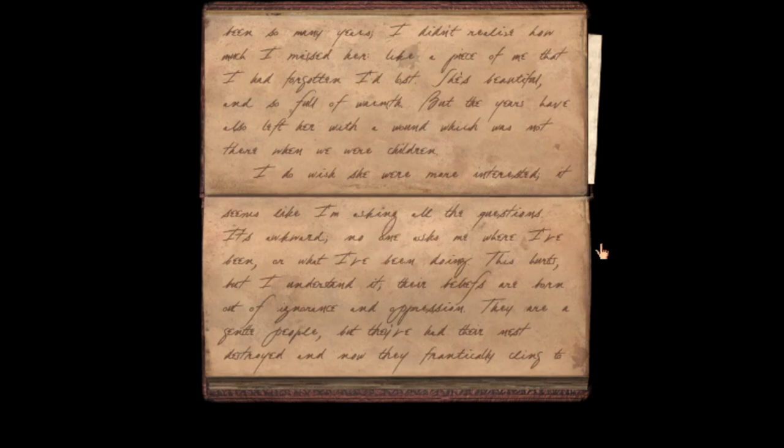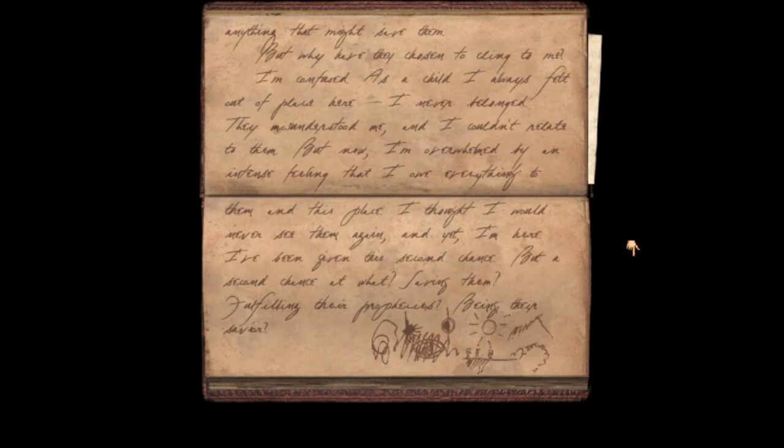No one asks me where I've been or what I've been doing. This hurts, but I understand it. Their beliefs are from ignorance and depression. They are a gentle people. They've had their nest destroyed, and now they frantically cling to anything that might save them. But why have they chosen to cling to me?